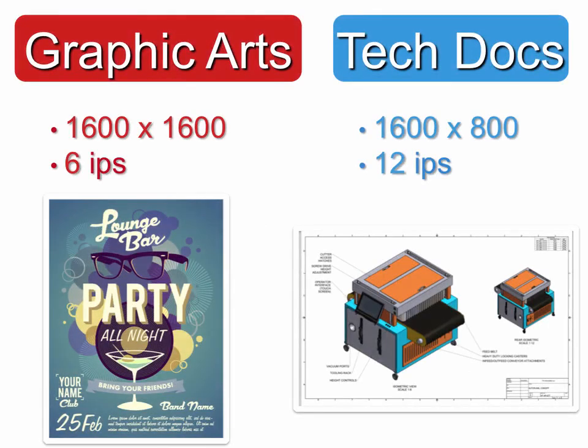With a native 1600 DPI across the media width, memjet printers can run at either 1600 DPI or 800 DPI in the print direction. Memjet recommends 16 by 16 for high-quality graphics and 16 by 8 for technical documents. We'll come back to these resolutions later on when we look at the vendors. Some allow the user to choose the resolution and some don't.